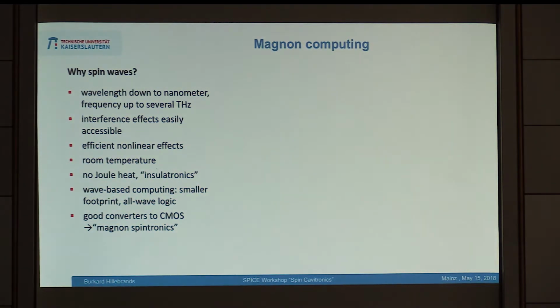And my group, especially Andrei Chumak, I spent a lot of time now to show some demonstration of devices. I will present a very, very few before I go to the more advanced stuff. The question is, why spin waves? Why magnons? And here you see a list, because the wavelengths can be very small, down to nanometers, frequency even up to terahertz, so that is very favorable.